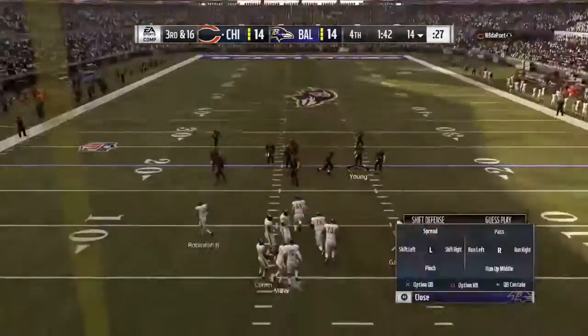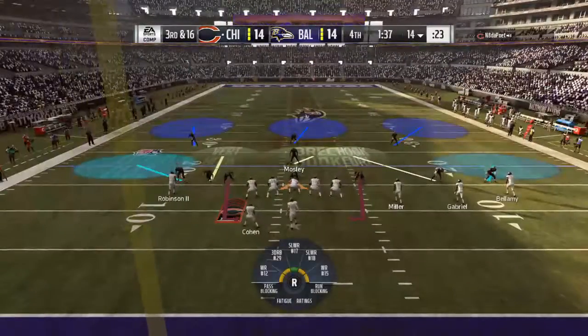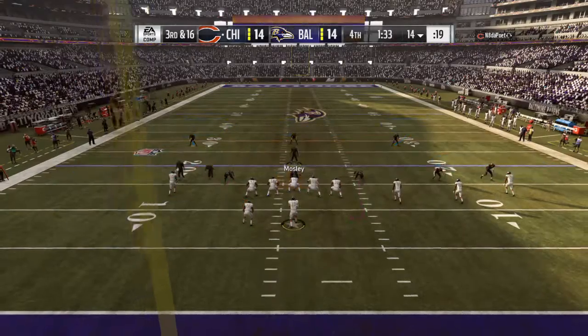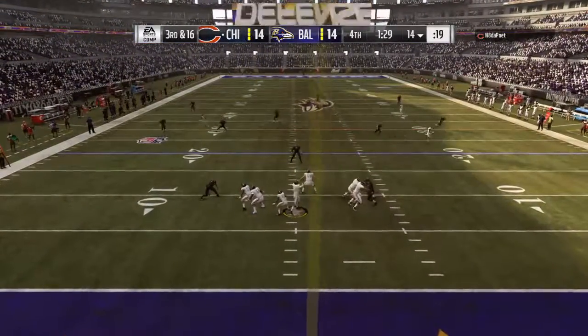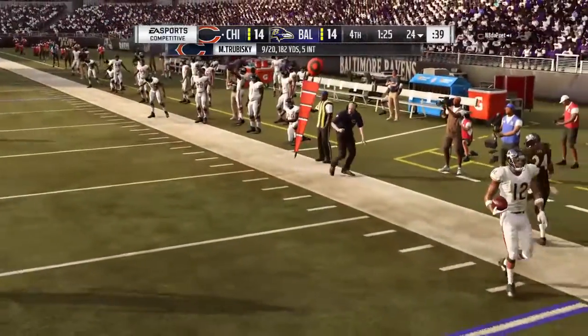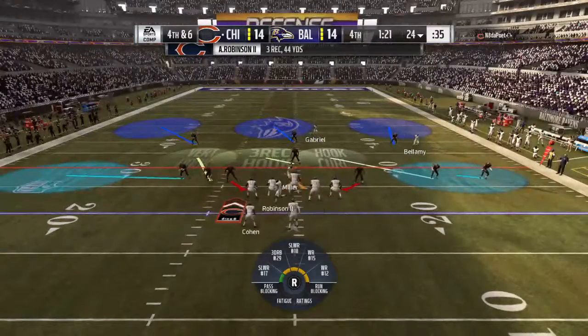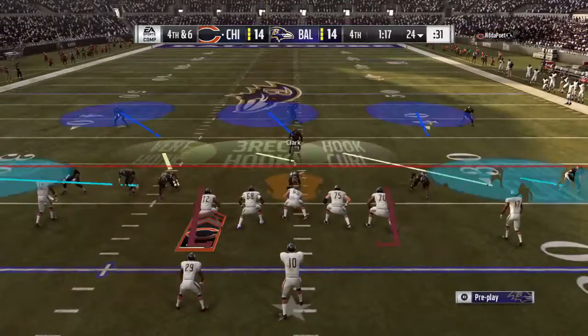Let's see what they draw up here. 3rd and long following the sack of Trubisky. Throwing now is Trubisky. Okay. It's caught on the right side by Robinson. Yeah, he'll go down just shy of the 25 at the 24-yard line. They pick up 10, but it'll still lead to a 4th down.